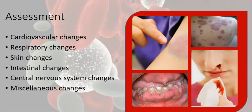Intestinal changes are related to increased bleeding tendency and fatigue. They could have some nausea, vomiting, weight loss. Anorexia is very common. Examine the rectal area for fissures. Test stool for occult blood. They could be constipated due to decreased blood supply to the bowel or decreased peristalsis. With an enlarged liver and spleen, there could be some tenderness upon palpation.